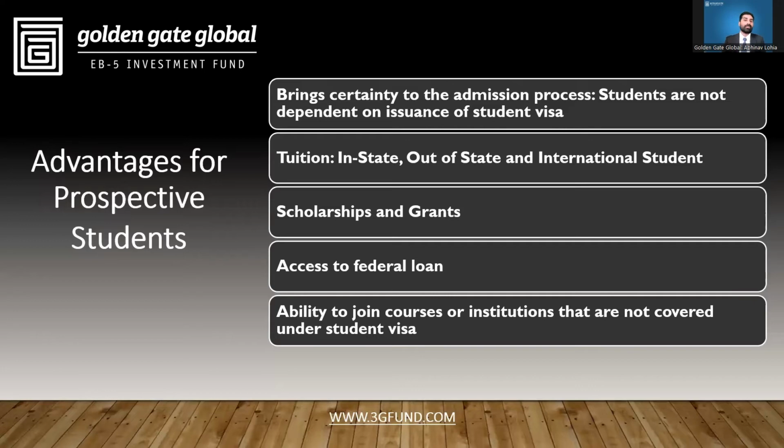Lastly, not every course or university or college may qualify under the student visa program. You can only attend courses where F1 visa can be granted to you. However, if you want to pursue a course, say a course on Broadway or something, which may not qualify for an F1 student visa, as a green card holder, you can attend those courses. You don't have to go down the conventional path of education through a college or a university.